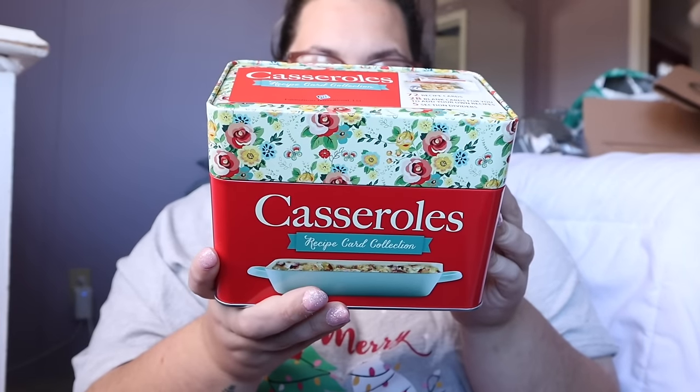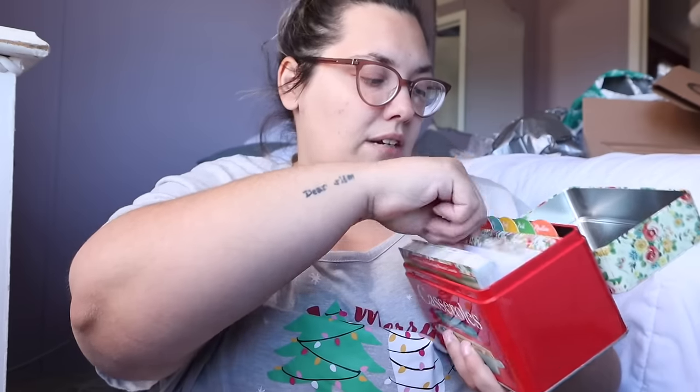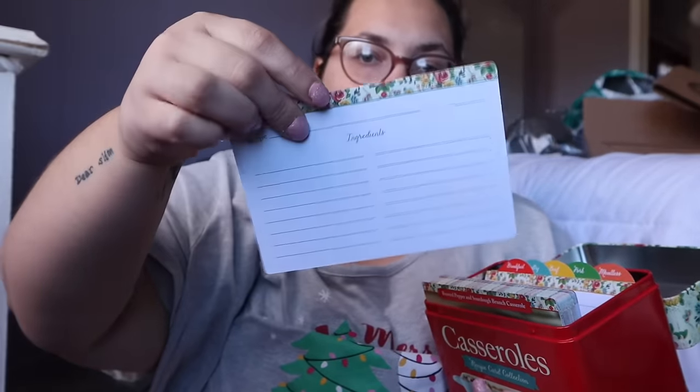It says casseroles recipe card collection, and it has 72 recipe cards, 28 blank cards for you to add your own recipes, and 5 section dividers. So when you open it up, it looks like that. How cool is that? You have dividers for your breakfast casseroles, poultry casseroles, beef casseroles, pork casseroles, and meatless casseroles. And then you have all of these cards. So here are the blank ones. That's what the blank ones look like that you can write your own recipes on. And then for the other ones, like this one is a roasted pepper and sourdough brunch casserole.